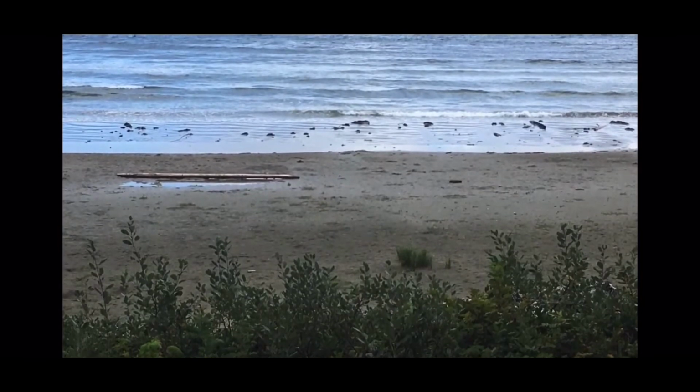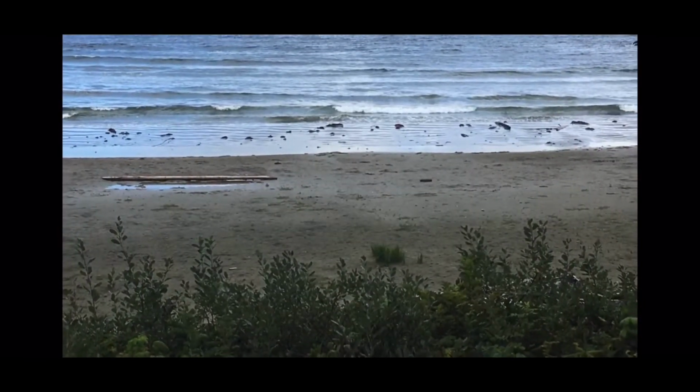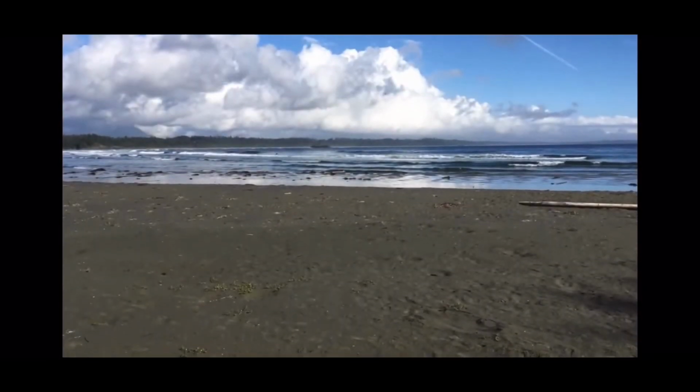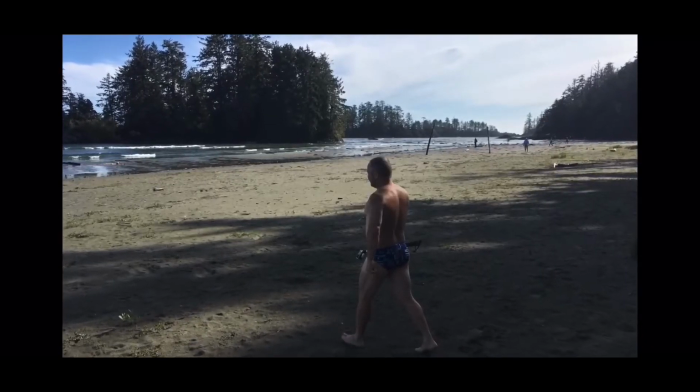And here we have high tide. You can see how close to the house the water actually gets. And Box Island is actually an island again.